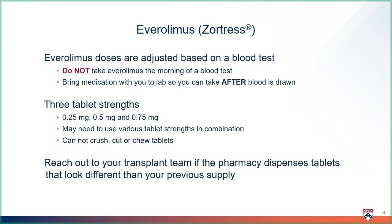Everolimus is available as three different size tablets, 0.25 milligram, 0.5 milligram, and 0.75 milligram. You may have to use different size tablets together to make your dose, so we will order you two different strengths to be prepared as your dose continues to change. You cannot crush, cut, or chew these tablets. They must be swallowed whole.